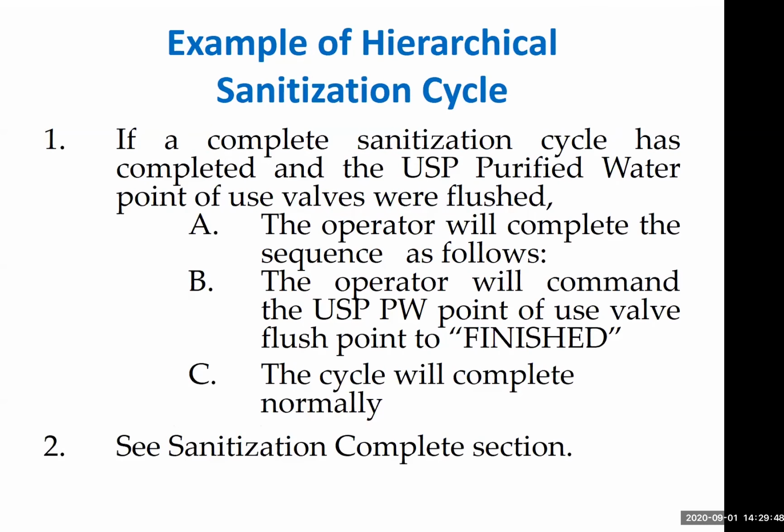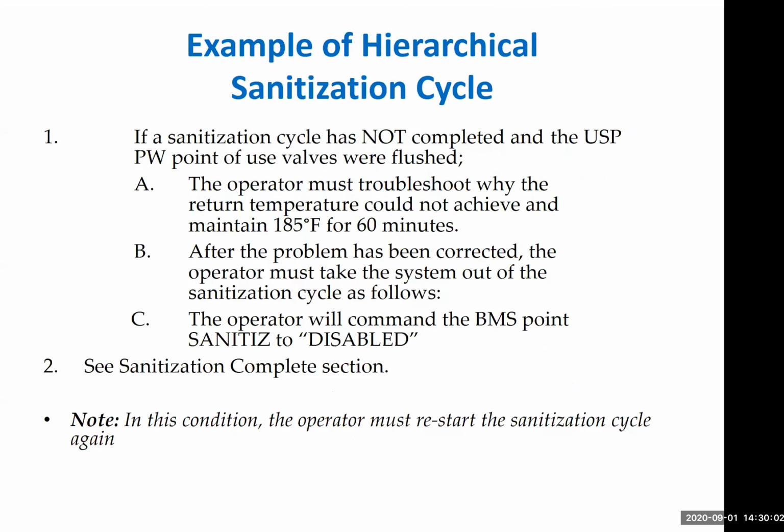If the cycle, I'm going to back up for a second, has completed, then the operator will turn the command to finish and the cycle is complete, and then he moves on to the cycle complete section. If it was not completed for some reason, then the operator knows that they have to troubleshoot as to why it didn't achieve proper temperature. And then after the problem has been corrected, then the operator has to disable the system, stop the system, and go to the sanitization complete section. And of course, our note tells us we have to run that sanitization cycle again.